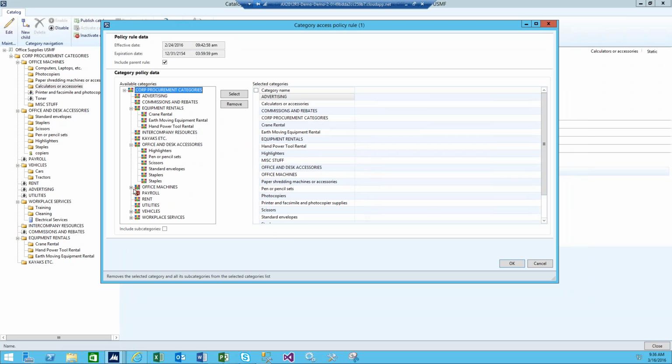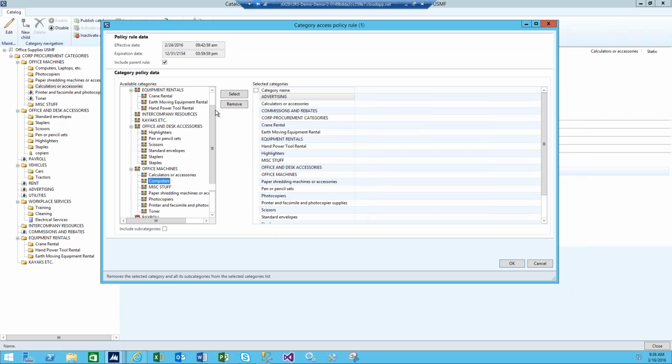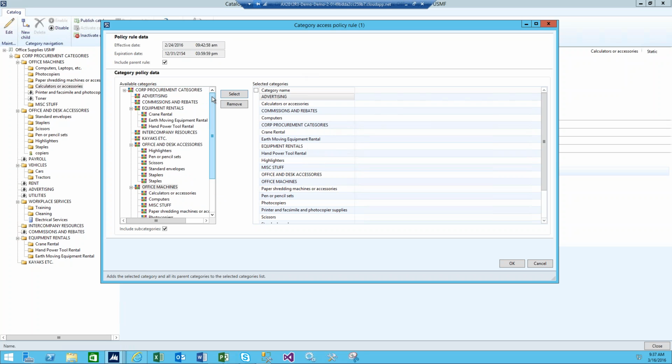So I'm going to make sure I have my computers selected, and of course if you have subcategories and you want to do it in one fell swoop, I could select office machines, include subcategories, and office machines and all the subcategories are included here for purchasing.